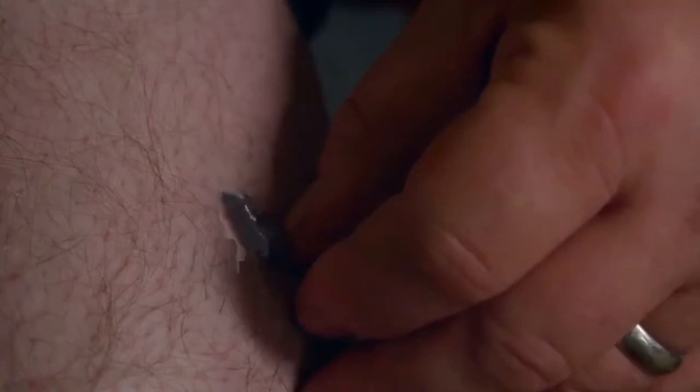This little leech will probably take on between 1 and 3 mils of blood. You can actually just feel the jaws working a little bit, and then when it drops off, the anticoagulant will carry on working for 10 hours, so it'll just slowly keep dripping blood. Carl is lucky the leech is just on his leg.